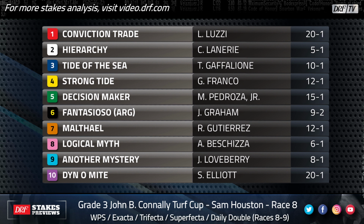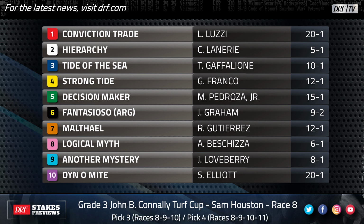I would expect Tyler Gaffalione to have him close to the pace. I'm not sure if he's in the form he was in the beginning of 2021, but he's a solid runner. Yeah, I agree with that. I think this is just a good spot for him.